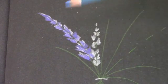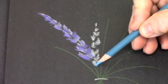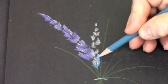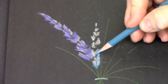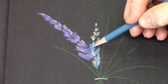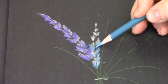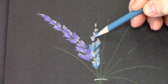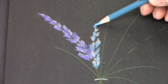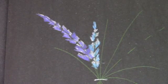I'm going to take my light blue. I'm going to do the same thing I did with the purple. I'm going to go over part of my white. In some places, I might only put the blue on one side. Maybe over here, I'm only going to put it on this side. I'm going to leave a little bit of my white showing. Let's put a little blue up in here. Maybe I'll just put a little blue right there in the middle. A little blue at the top there, and then I'm going to use my dark blue.